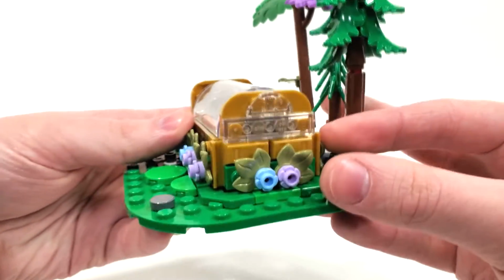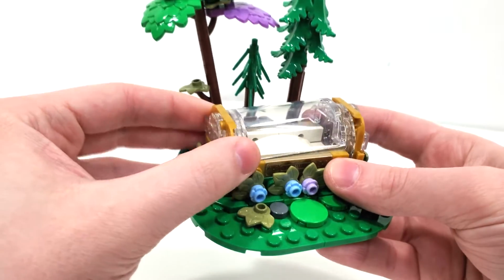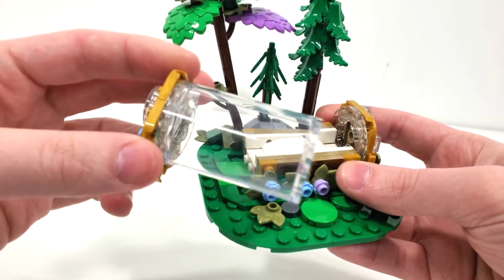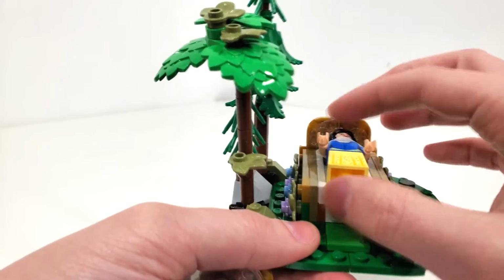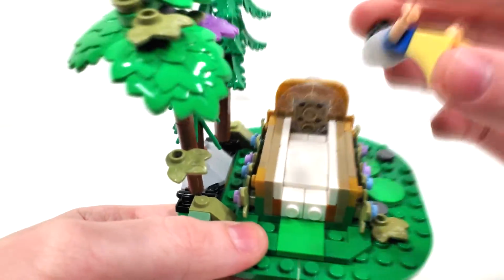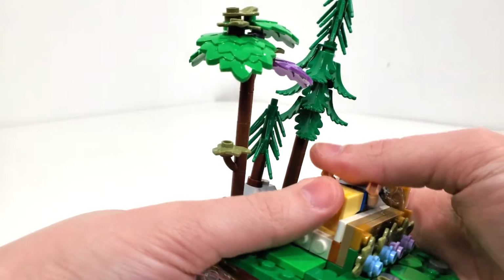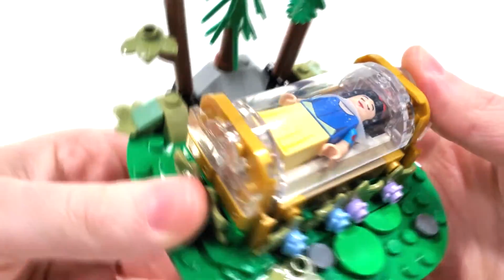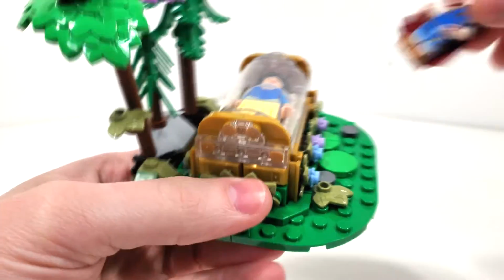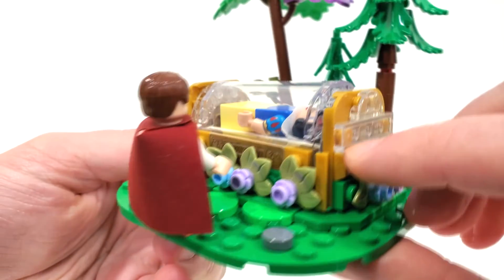Now, probably the big question on your mind is, can you put Snow White inside here? Simply, from this side, just pull, and you can wiggle off the top piece of the glass, which is connected to this back section. Inside the coffin, you do get this little hump, which works well with her dress piece in order to lie her flat down. I also recommend having her hands off to the side, and we can also bring the prince into the situation and just recreate the scene where he performs True Love's Kiss.